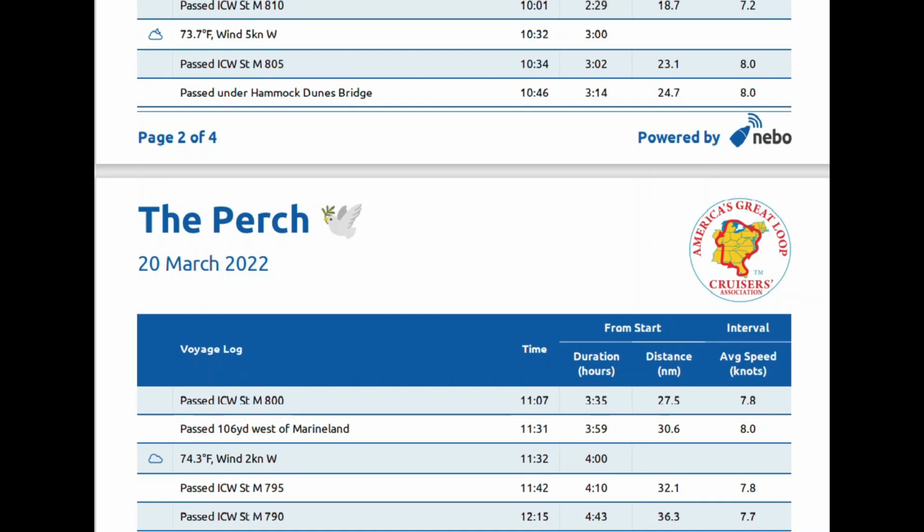We will be back tomorrow with our next leg. That will take us from Jacksonville Beach on into Georgia. Our stop for the day will be Brunswick Landing.